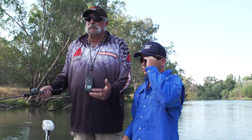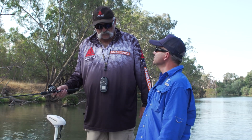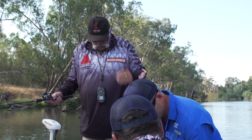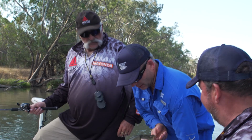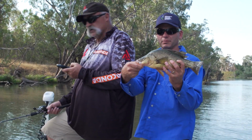Outstanding. Good netting, Squiz. You've got to be happy that the river system's so healthy. Oh, mate, I think what we've seen out here today has been fantastic. A lot of yellows. Cheers, mate. Well done, mate. That's good work. Electro fishes. Happy days. And there's just another example, I suppose, of it.